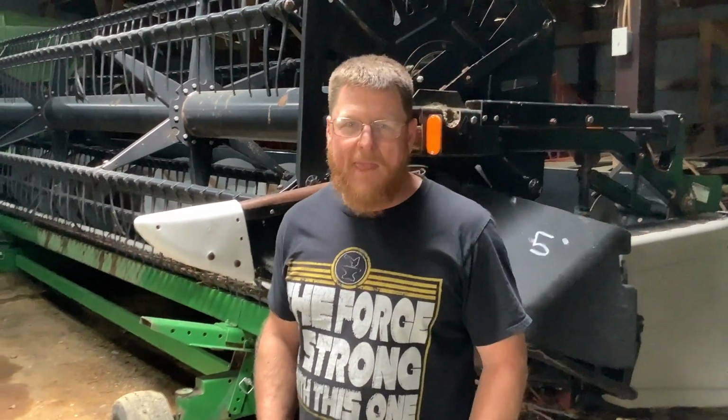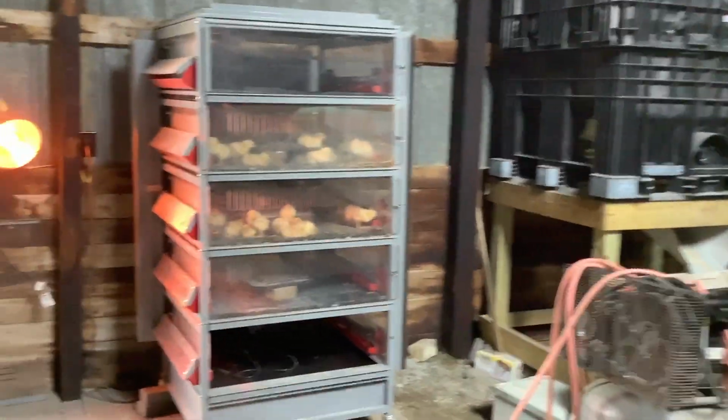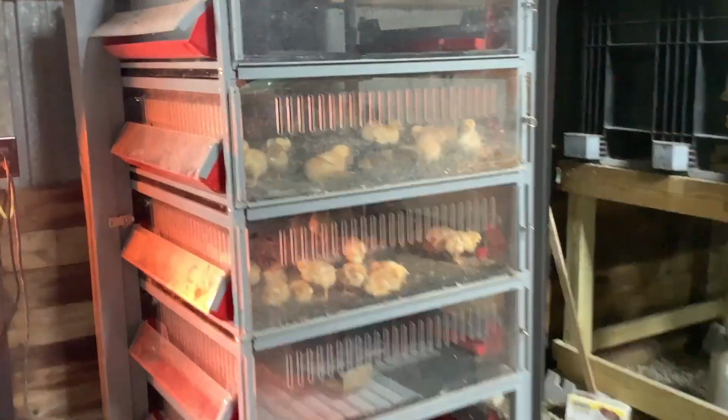Cool. Maybe we should take this segue here into what animals you have on your property. Looks like you got some baby chicks. Yep.